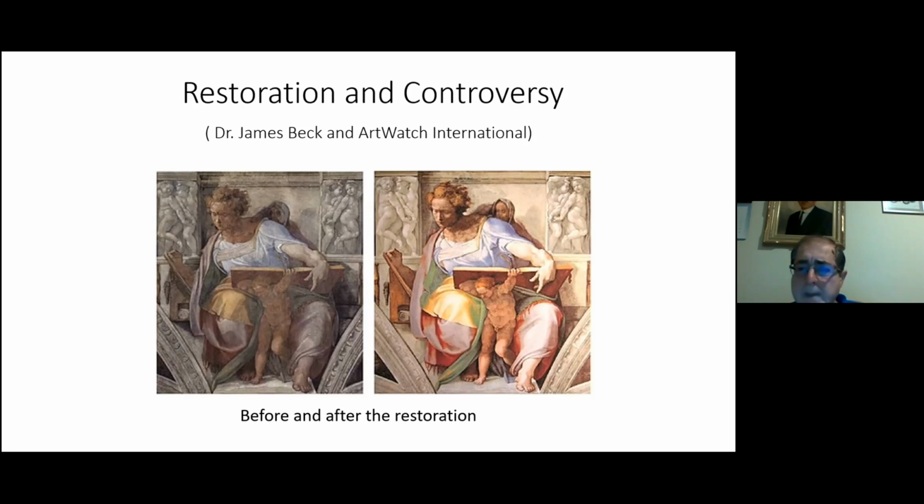Definitely there were issues with some water humidity and some mold in some areas. So in the end, around 1970, the people in charge of the Sistine Chapel started looking for the possibility of doing an extensive restoration of the Sistine Chapel.